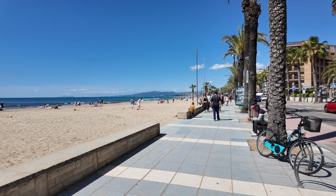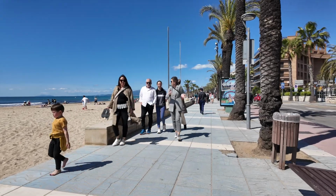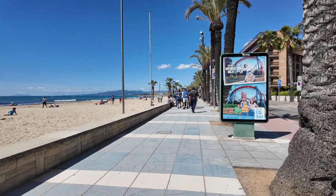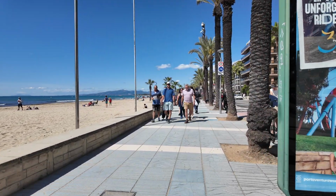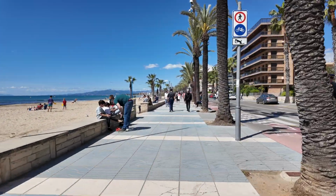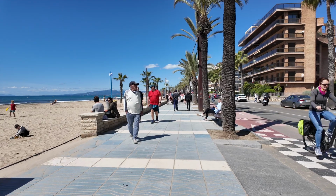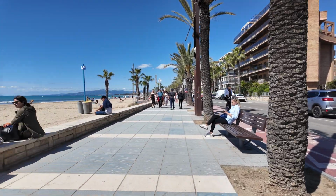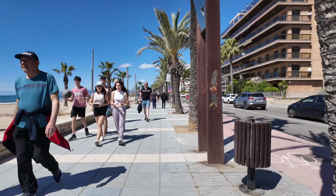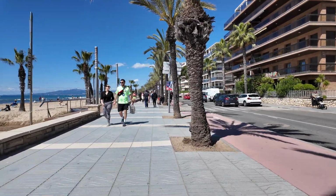Well, let's continue. Look at those mountains in the background, guys. Maybe you can make that out. So it's a fantastic walk down here, and let's speed up a little bit, I think. Yeah, try and get to my hotel. It's my first time here in Salou. I've got to say, this is one fantastic walk. And I'm assuming because it's Easter Monday today, a lot of people are on holiday as well too. It looks like it because there's loads of kids, maybe they're out of school, and you've also got lots of families out and about as well. I'm assuming it's a bank holiday.